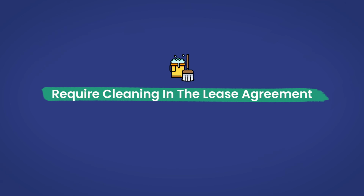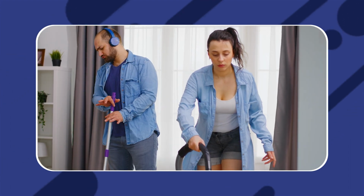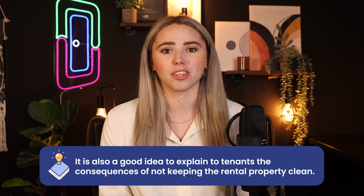As I've mentioned before, requiring cleanliness in the lease agreement is always a great idea. When a tenant knows they're responsible for the cleaning of a rental property, they'll probably take better care of it. It's also a good idea to explain to them the consequences of not keeping the rental property clean. Most tenants are very fond of their security deposits, so they will work to make sure they keep it.